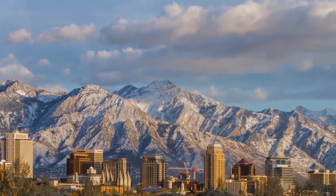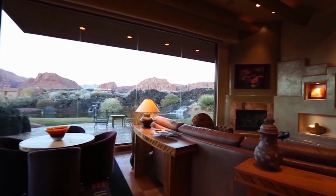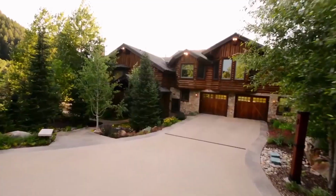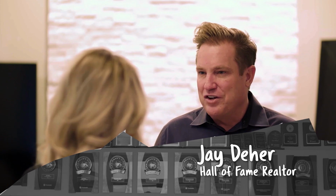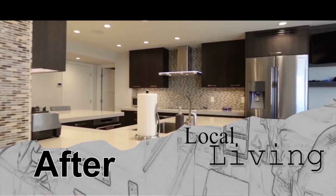Utah's real estate is as diverse as its climates. From the summits of Park City all the way to the red rocks of St. George, Utah's real estate is bursting with character. Utahns love their real estate, but it's always evolving and changing, whether somebody wants to sell it or remodel it. This is Utah Real Estate Essentials.